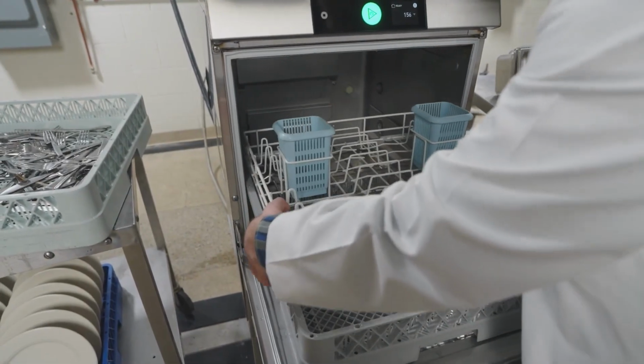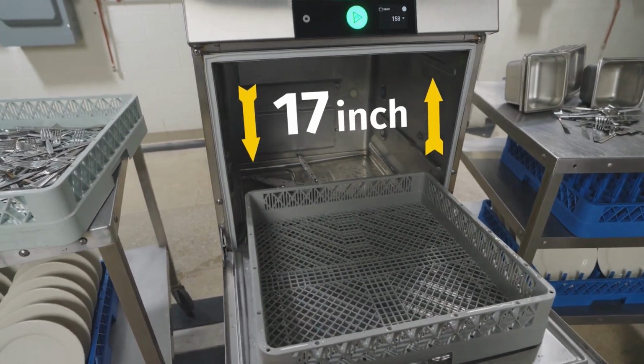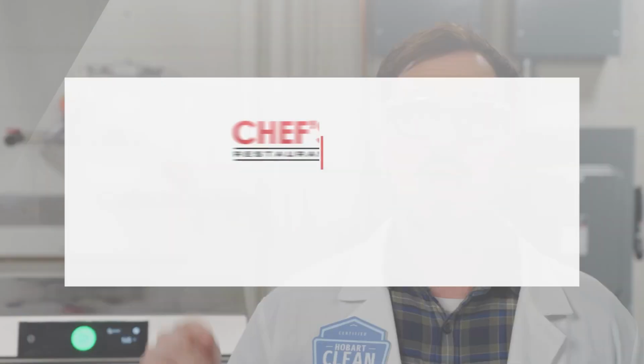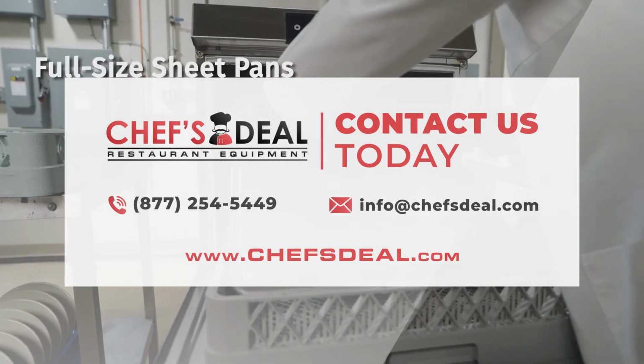You could even take the second level rack out and take full advantage of that 17-inch opening height. Select the NSF Pot Pan Cycle and load it up to clean your toughest prepware, even full-size sheet pans.